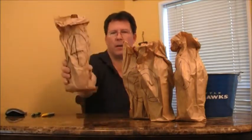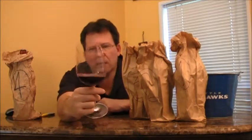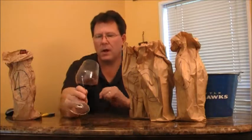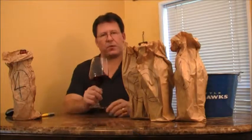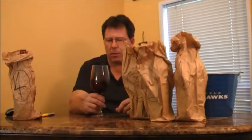All right, number 4. Set that over here. Color on this one a lot darker. I get a lot of violets, kind of crimson colors on this one. Let's see what we get on the nose. Well, this is interesting. Very floral on the nose. I get a lot of rose petal. I get a little bit of lilac coming through.